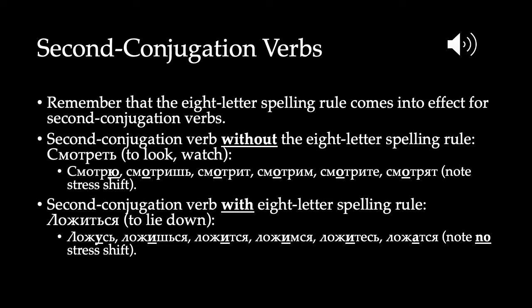Let's look at the verb ложиться, to lie down. It is also disyllabic. You notice it has three syllables because we're adding the reflexive particle ся, but the root of the verb is disyllabic, and it does not have a stress shift. This is somewhat uncommon for second conjugation verbs, but it does happen, so you just have to know on a verb-by-verb basis. However, because it has a husher stem, we note that the spelling rule comes into effect with it. So, я ложусь, ты ложишься, она ложится, мы ложимся, вы ложитесь, они ложатся.